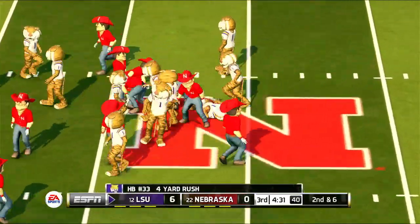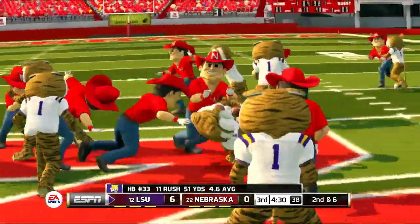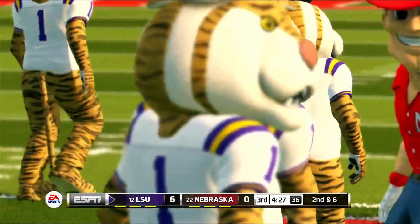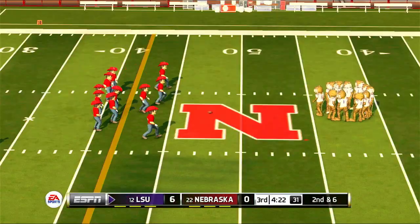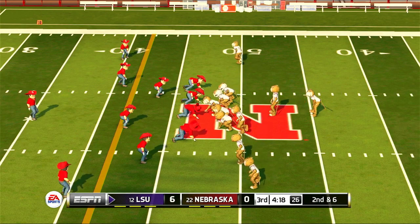And he's tackled after positive yardage. That's a gain of 4 on the play. Makes it 7-6. It's second down, 6 yards to go. Ball on the 48-yard line.